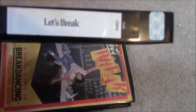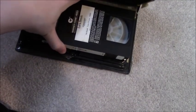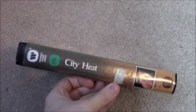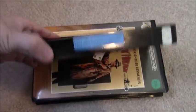Has an oversized sticker label, which is kind of weird. Again, it does look like there's a print date underneath the end label. April 30th, 1985.